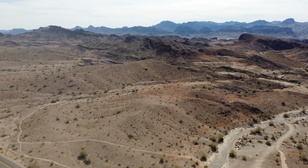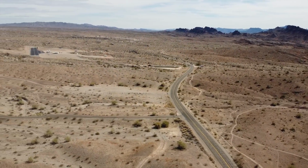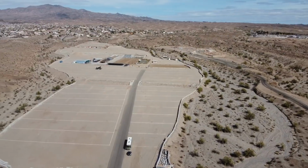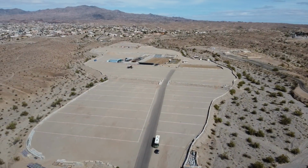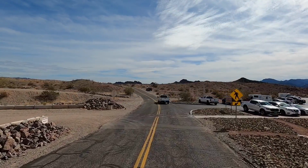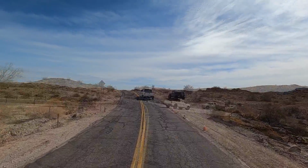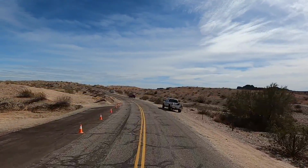They have all kinds of events here. Rodeos, car shows. Well, this last year everything got canceled, but this is probably one of the busiest places you could come to in Havasu. And it's huge. Look at the size of it. It's just one big loop around. We'll end up back on 95. More hikers and mountain bikers parking.